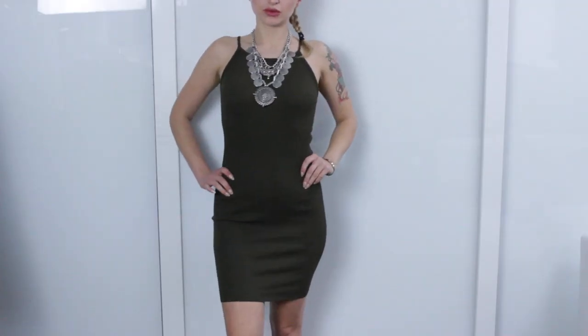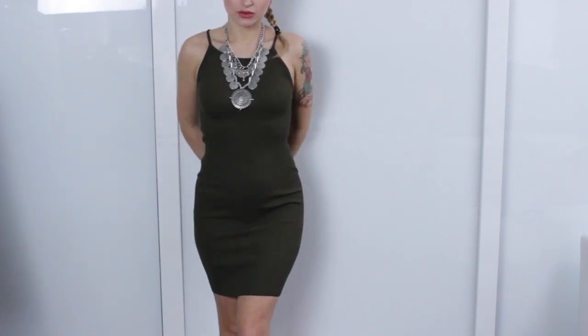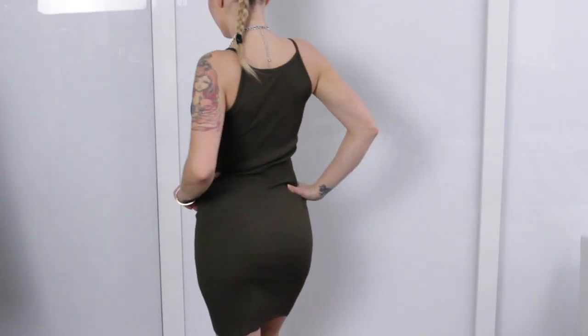Another piece that I'm going to show you is a dress from Forever 21 in a khaki color. It is kind of like a darker khaki. I think it's $12.95, but it's going to be listed down below. So it's just the most basic dress you can possibly imagine.